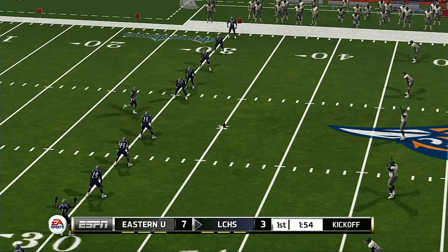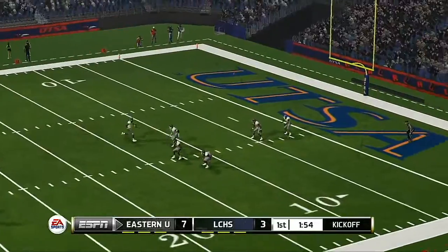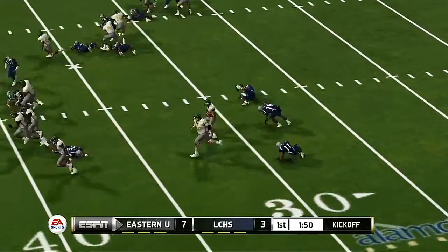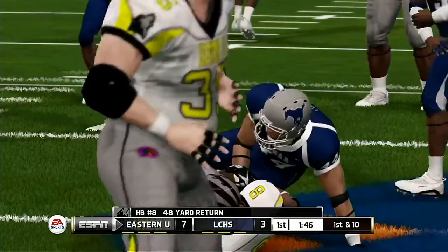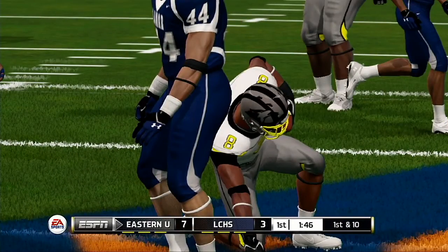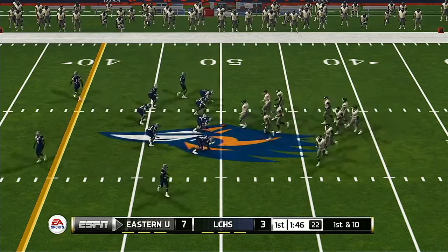And it looks like they're ready for the kickoff. It's fielded at the 2. Across the 30. And down he goes at the 50-yard line. They ran the ball very well on their last drive, and it resulted in 6.